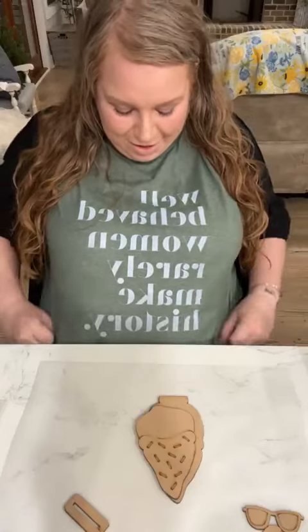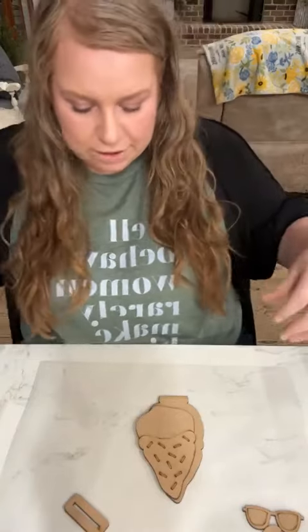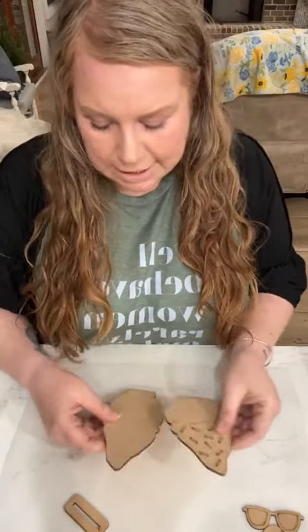Oh, thank you. My shirt, if you can read it, says well-behaved women rarely make history. I know it's backwards for you guys, but it's what it says.